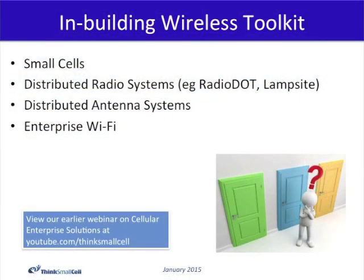So given that that's the set of requirements, what is the toolkit that we have available to choose from? Well, I covered that in detail on an earlier webinar talking about enterprise solutions, which you can view on our YouTube channel or link through from the resources section on our website. And there are 4 main options here. They're not entirely independent. Enterprise Wi-Fi can be deployed with each of the 3 technologies above.